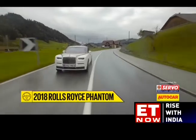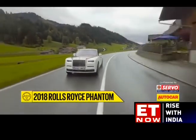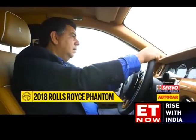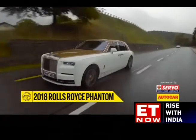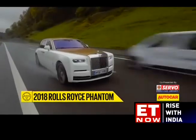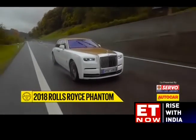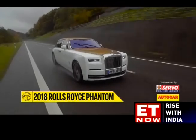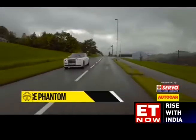So should you buy the new Phantom? That's a difficult question to answer, especially if the price is going to start from 8 crores on the road, rising to as much as 10 crores for a car with a decent amount of customization. Well, the way to view it is not as an automobile but as a work of art. And that's when the Phantom might just start making sense. But you first have to be a billionaire.